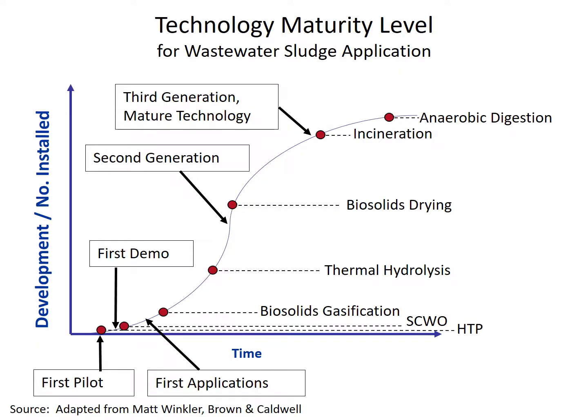Just in terms of maturity level, where this fits, some of you may have seen these S-curves of innovation before. On the x-axis, you have time, and on the y-axis, you have the number of installations of the technology. So hydrothermal processing is still very early stage, as well as supercritical water oxidation and gasification. They haven't moved up the curve like thermal hydrolysis, incineration, and certainly anaerobic digestion, which is much more mature.